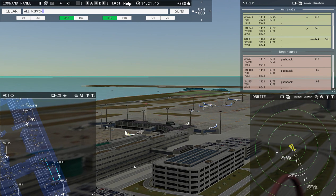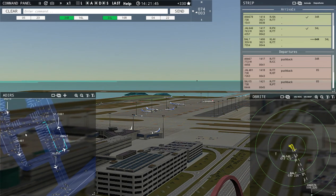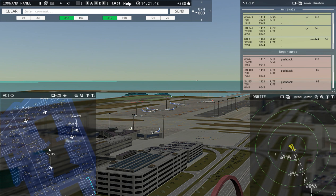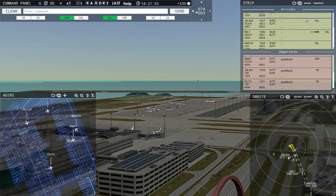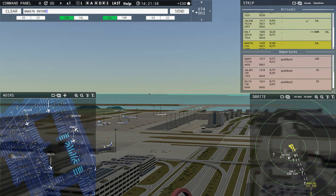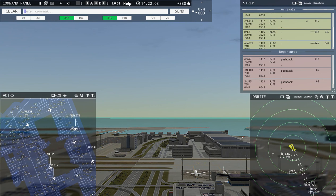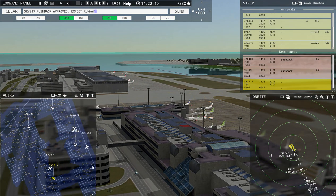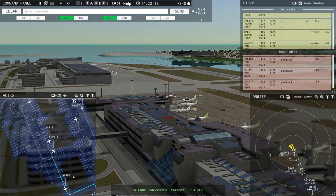All Nippon 27, runway 34 right, line up and wait. Runway 34 right line up and wait, All Nippon 27. Tower, All Nippon 576 with you runway 34 left. All Nippon 576, enter final runway 34 right. Enter final runway 34 right, All Nippon 576. Tower, Skymark 717 requesting push and start. Skymark 717, pushback approved, expect runway 05. Ground, 05 pushback approved. Skymark 717.